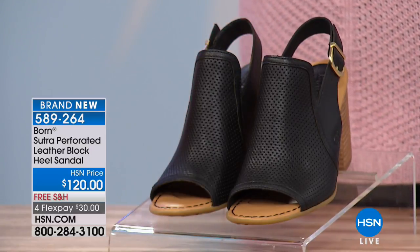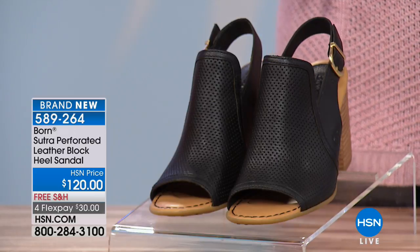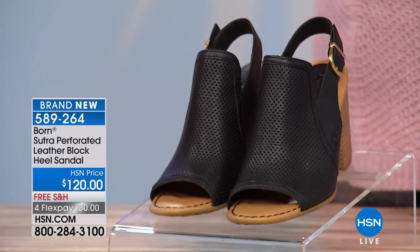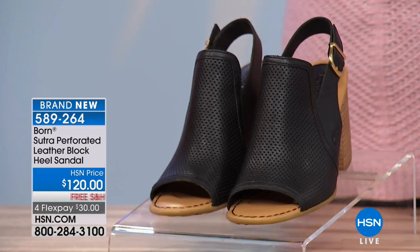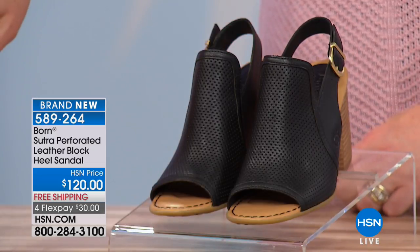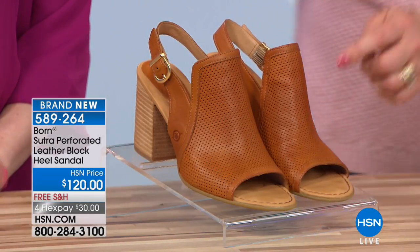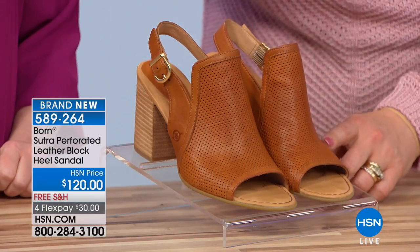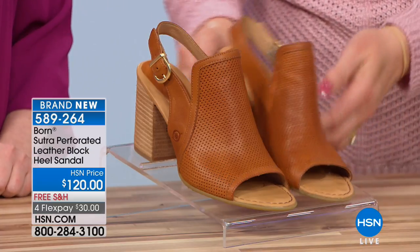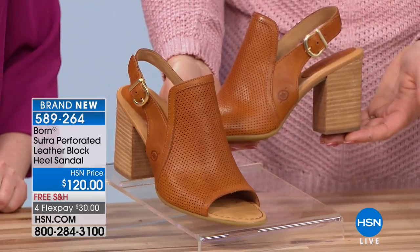Now, this is the Sutra Perforated Leather Black Heel Sandal. Oh boy, this one's sexy. Yes. I love this look, and I think this is a great transitional style, in my personal opinion. Oh, definitely. Yeah, from winter, and then just getting into spring, and then into summer. Right. Now, we have it in two choices. This is your brown, which we're calling cognac, and you can see all the perforated detailing. It's airy. It's lightweight. I like how sexy the lines are, the way they've been cut. I think it's extremely flattering on the foot.